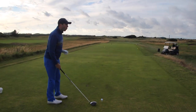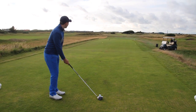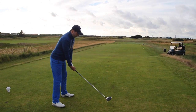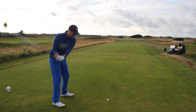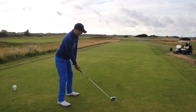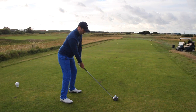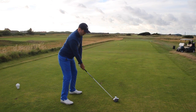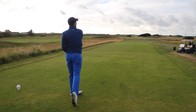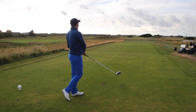Right, par 4, 348 yards. Kind of one of those ones where you can get a bit too close to the green. Yeah, a little bit. Driver. Lovely little backswing position. Make it so. Just drifting a bit right. Can't zoom in. It's going to be in the right hand rough there.